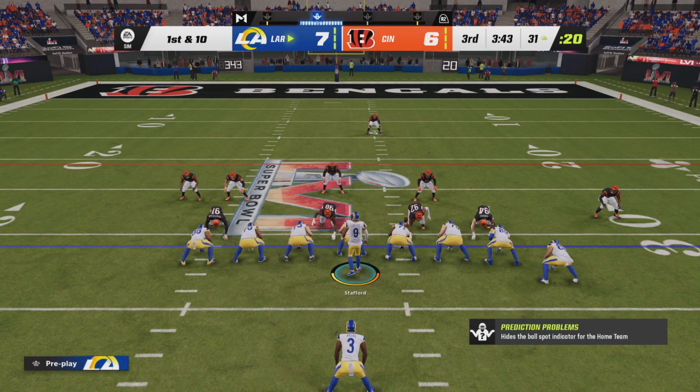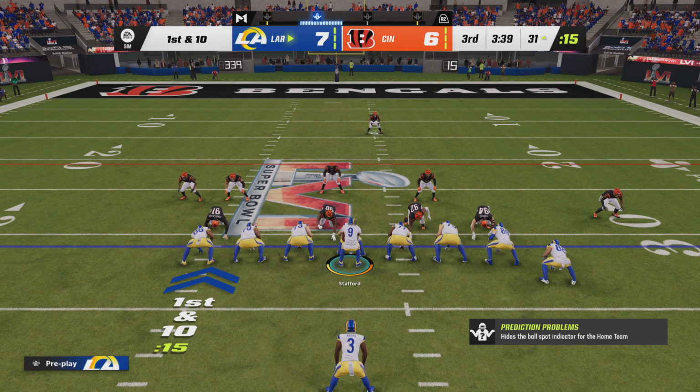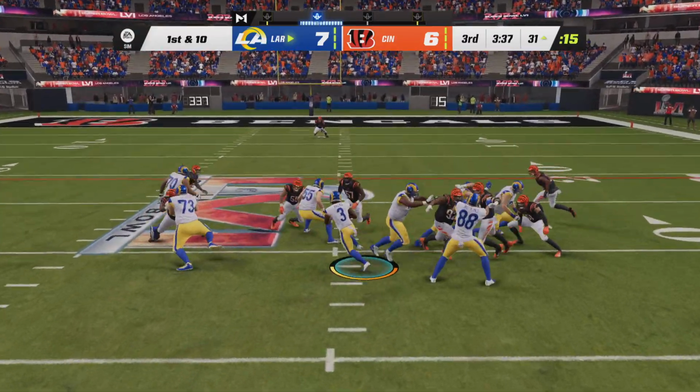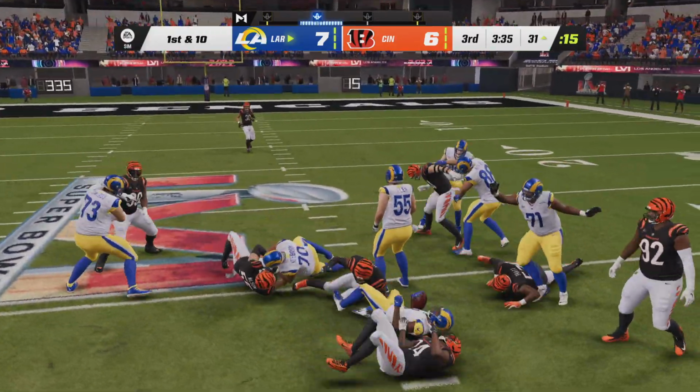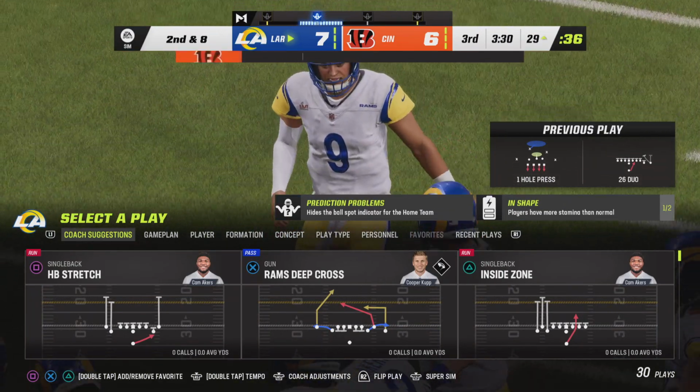First and 10, and they've got 3 tight ends out there. A jumbo package look. They'll go with Akers here up the middle. And nothing much materializing there on the first down run. He'll get a couple, and that's it.